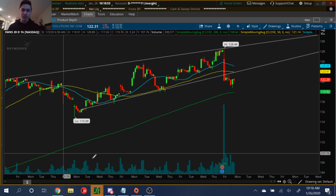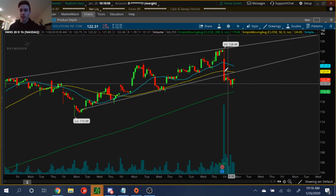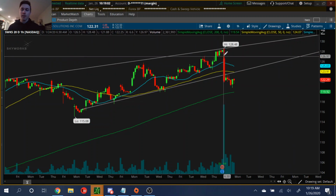Look at that massive volume compared to the rest. It doesn't matter if it was because of earnings. It doesn't matter why it was. It's a sell bar on massive volume. For whatever reason it was, that's a technical indication that this stock is reversing.